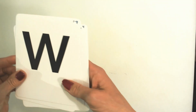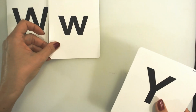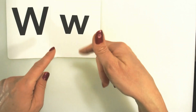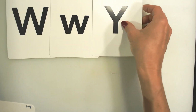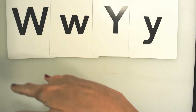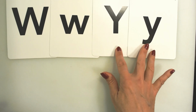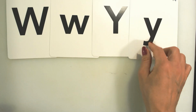And do this. Capital W, lowercase w. And that's, remember, w, w, w. That's on the worm card. That's a spelling for the w sound. Capital Y, lowercase y, yeah. It's a yo-yo card. Whenever you want to spell the yeah sound, then spell it with a Y.